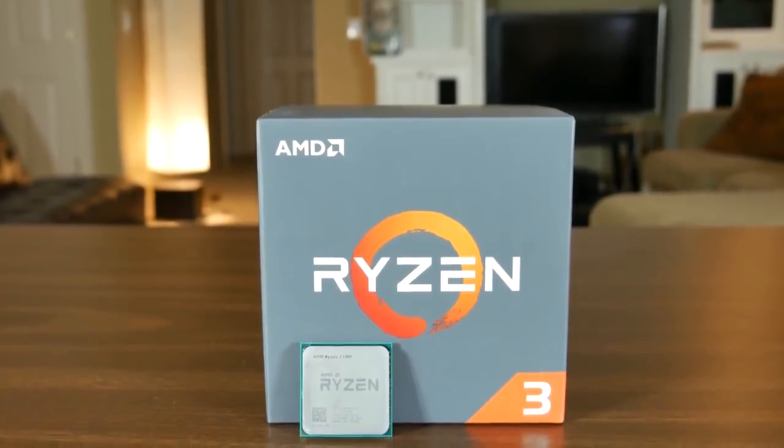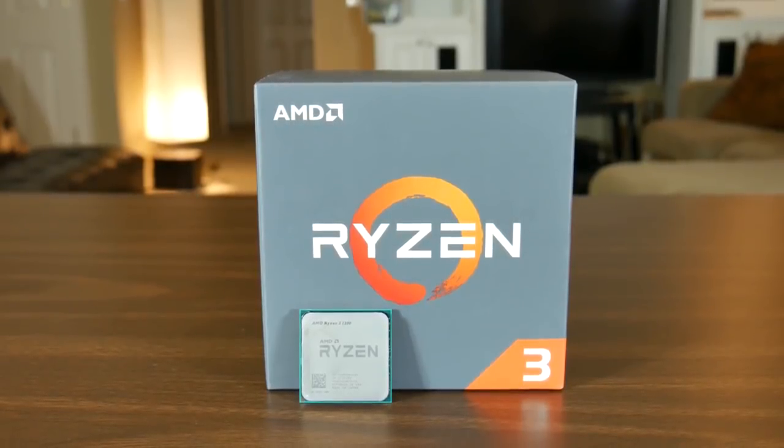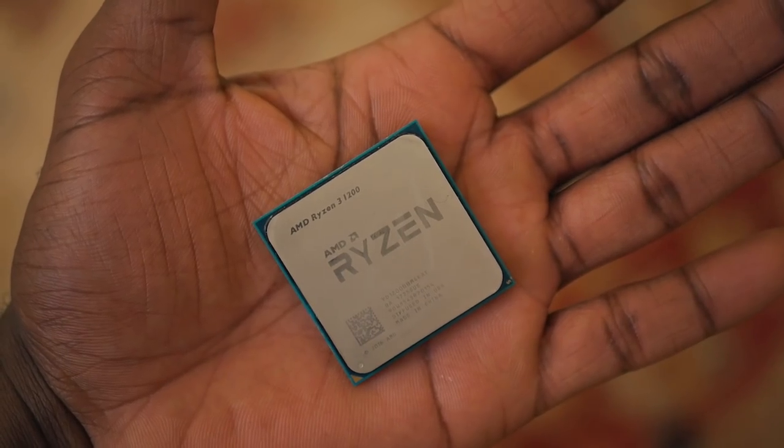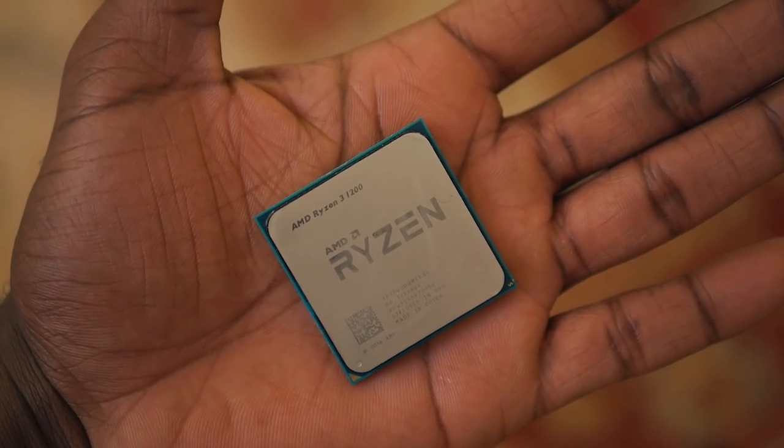And today I have another used budget alternative for you guys. Generally speaking, the Ryzen 3 lineup and the Pentium lineup are regarded as the best budget CPUs if you're building a brand new gaming computer. And I completely agree. They offer great performance at a price of $100 to $120 for the Ryzen 3 series and about $60 to $80, $85 for the Pentium series.